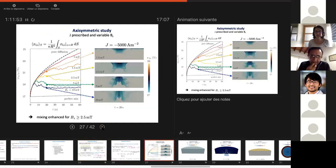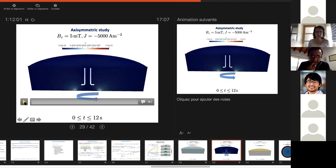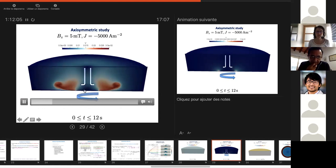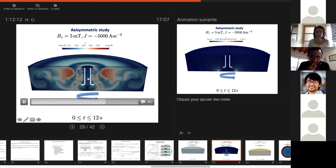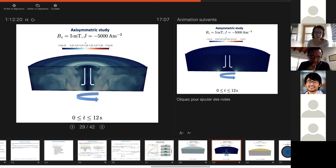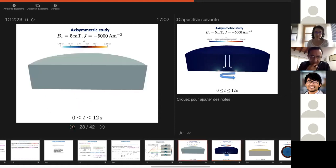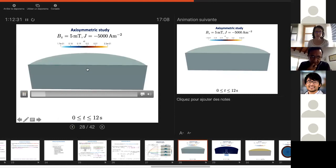I think the best is when we look at the movie. I don't know if you can see the movie. Yes. So the movie for the flow, the velocity is large where you have the force, which is large, but then after it's going all around and it is always still very active, as you see, and you have a lot of recirculation all over, mixing pretty efficiently. And so you see that you have this downward jet that takes the lithium with it, and then the lithium will just flow all around and be mixed.